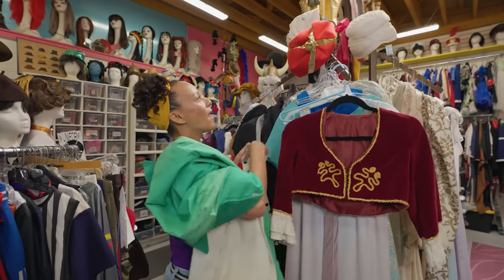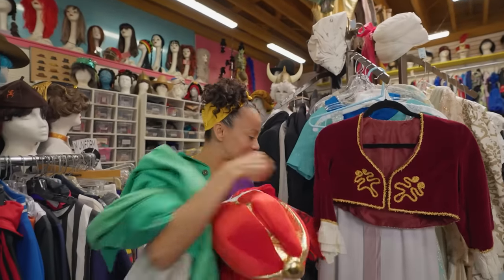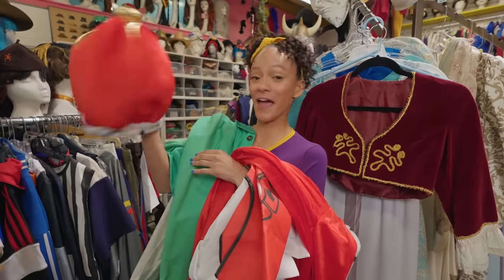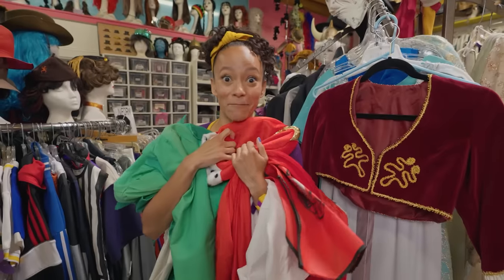And hey, this could be the king's hat. Look, see how fancy, there's gold on it and ooh, it's so soft. A very nice hat for King Blippi, if I do say so myself. Let's keep looking.